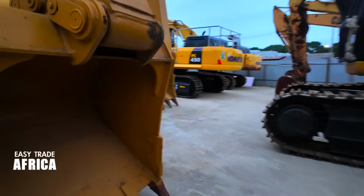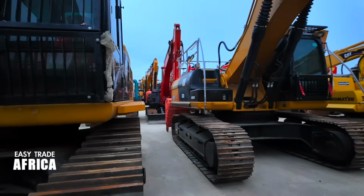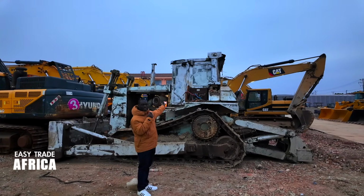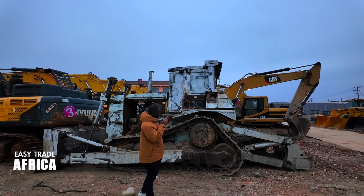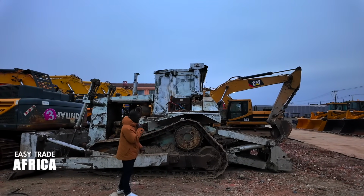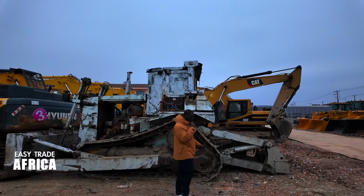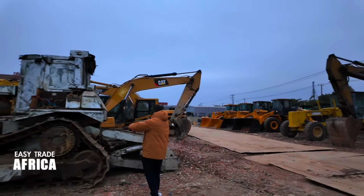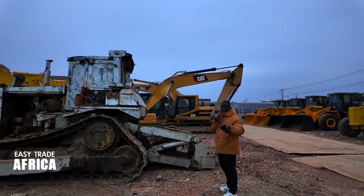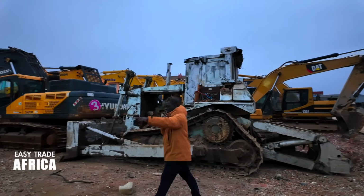Yo guys, as you can see here, they receive it like this. So as they know how to work on it, they work on it, they change everything they're supposed to change, and they work also on the engine to make the engine usable or workable, and then they change also the paint and make it okay. After that, I believe if you come here in a week or two, this one will be like a new one. So this is what they do here.